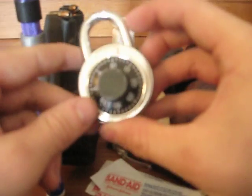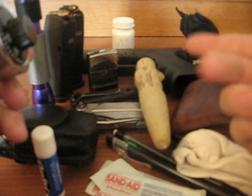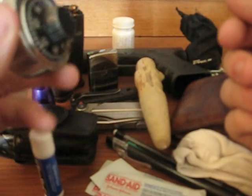And I carry a lock because I'm in school, like I've said, and when I go work out, I like to have the lock. Gotta lock my locker up. So, good to have. Also can be improvised into something to hit somebody if you need it. Hopefully we'll have our Kubotan or our knife or our gun, so that won't be necessary, but if you do need it, it's there.